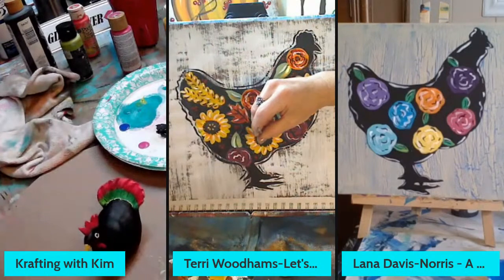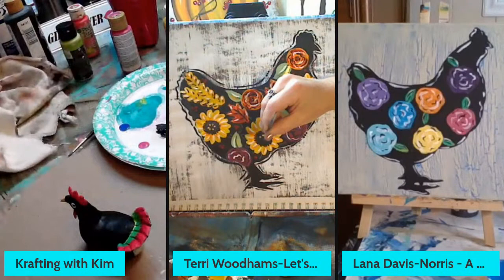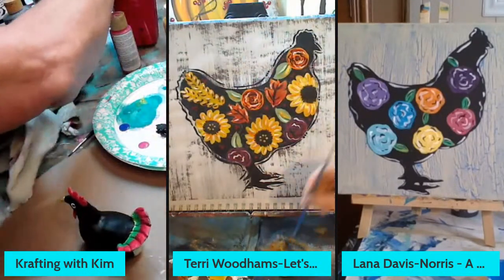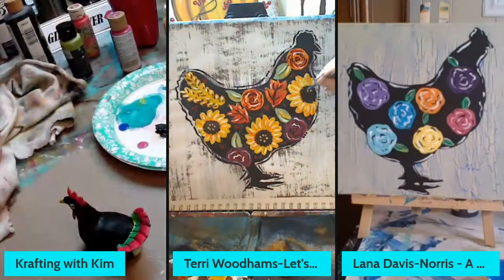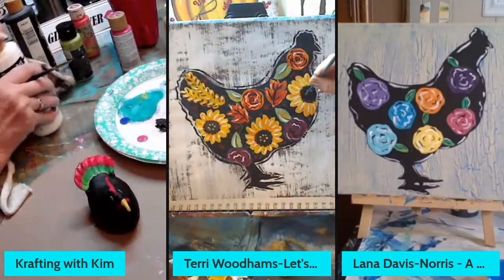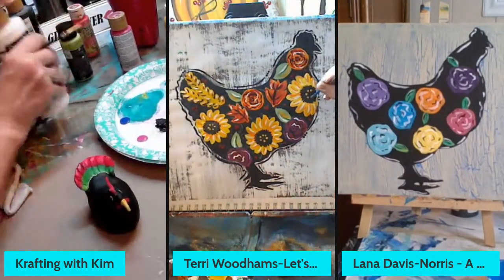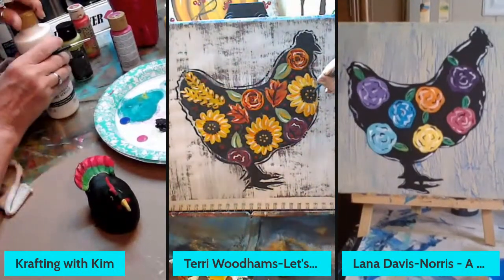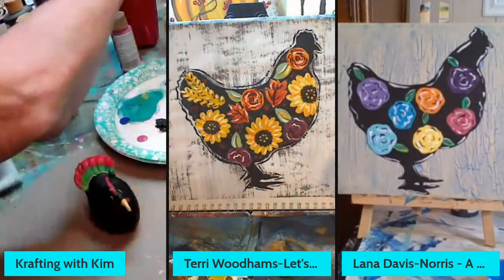Okay, so that's looking better. Except now I'm going to do that white, I think. I think I want it green. Yeah, the green's kind of cool. So my chickens look a lot better now, don't they? Oh, you know what I'm going to do with it? I'm going to put that color here. I'm going to do it teal, because I love teal.